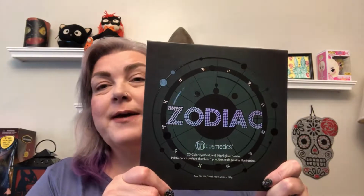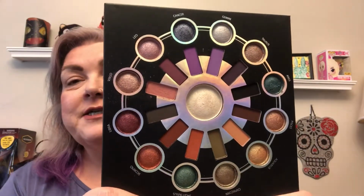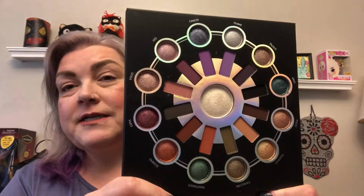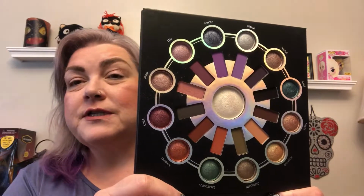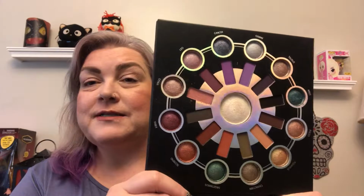Today is a special request video. A friend of mine has this palette, the Zodiac Palette by BH Cosmetics, and this palette's been out for a while, but it's really pretty great. It's got a great formula. It's got a great color story, so many eyeshadows, and she is having trouble coming up with colorful looks. So I'm going to do two different colorful looks on my eyes today, and hopefully this will help her out, and maybe you'll be able to enjoy this palette as well.